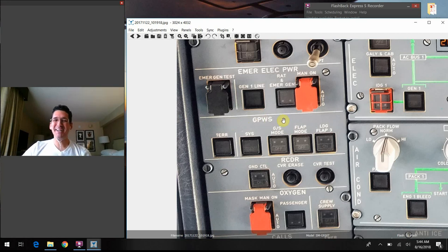But what is this GPWS exactly? Why is it there? What is it for? How does it work? All that kind of stuff. We're going to talk about that today. But from a high-level standpoint, GPWS is a system on the airplane that detects terrain collision threats and provides aural and visual cues to alert the pilots as such.